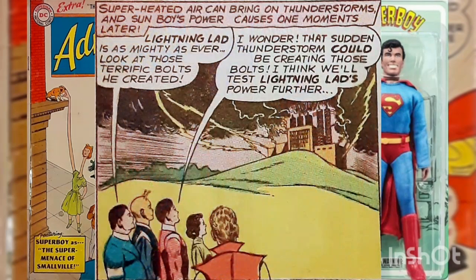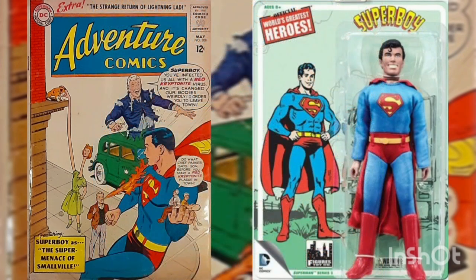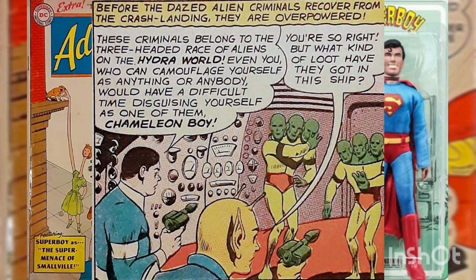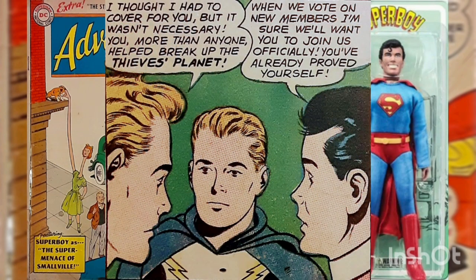However, on their daily routine of missions, each of the Legion members, including Chameleon Boy's new pet, Proty, begin to suspect that the person aiding them is not their Lightning Lad. After busting up some alien criminals, the Legion figures out the truth, that this is not really Lightning Lad at all, but his twin sister disguised as him.